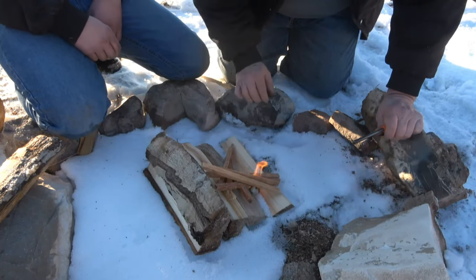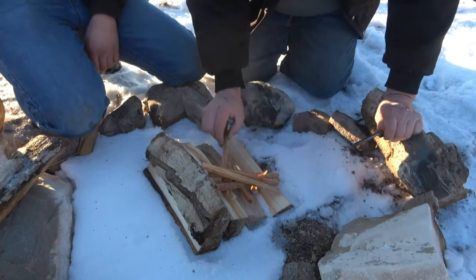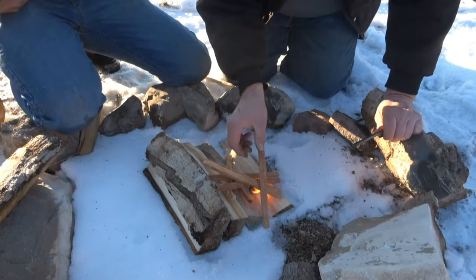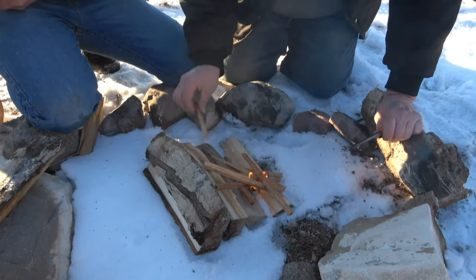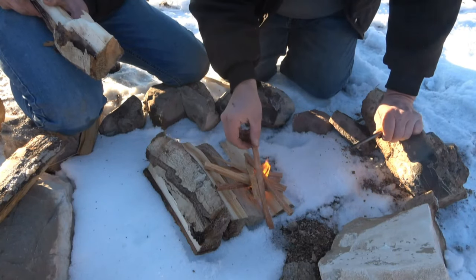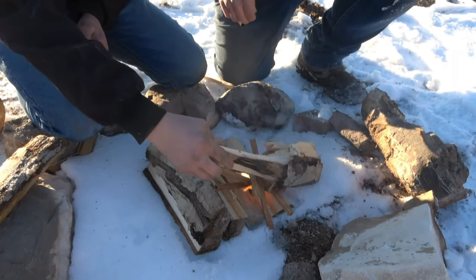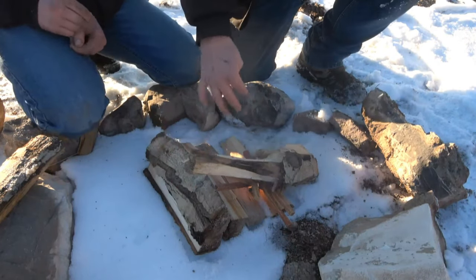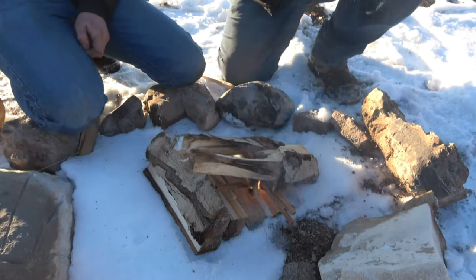Fat wood's a beautiful thing. If you've never lit a fire with fat wood, you should do it, because this stuff, especially with this many sticks, we'll throw a little overkill here on the fat wood, but figure since it's wet, we'll need all the help we can get. And did you say we put this over? Yeah. And you start laying boards across this way. And that'll take off here in a few minutes.